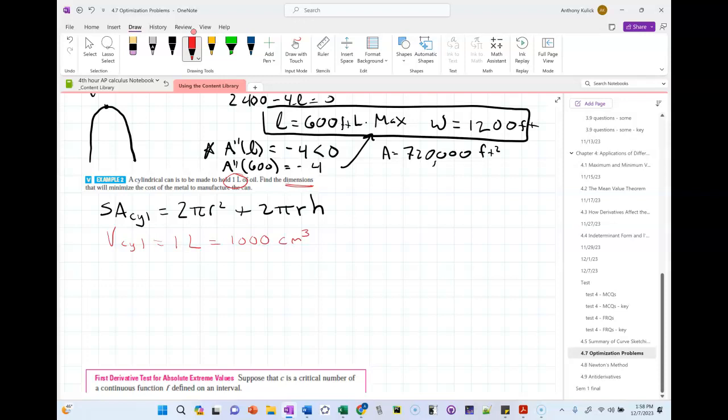Now, would I expect you to remember that? No. If I wrote the question, I would just write it as 1,000 cubic centimeters and not 1 liter. But that's what the book did, so before it pops up 4 other times in the homework, let's just do it now together. Everybody's okay there? How do you find the volume of a cylinder? Pi r squared h.